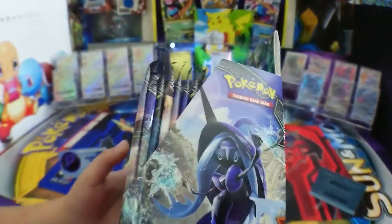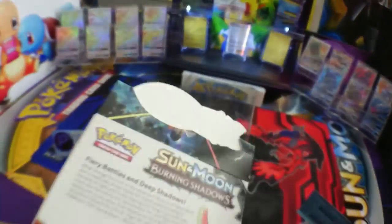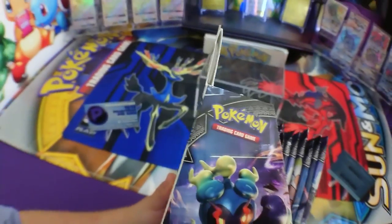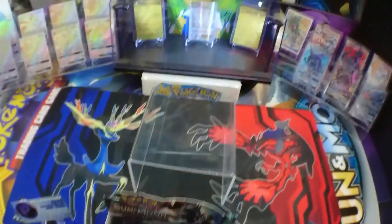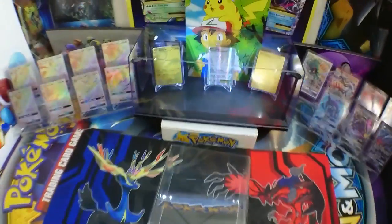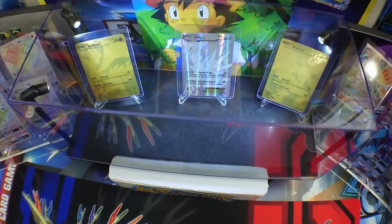Well, before we open the packs, here's a little bit of detail on the stuff. There's Necrozma, there's Ho-Oh. There's Tapu Fini. Here's the back. Pause the video if you want to read that. And here's Marshadow.